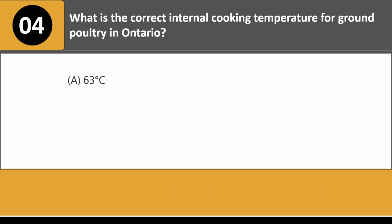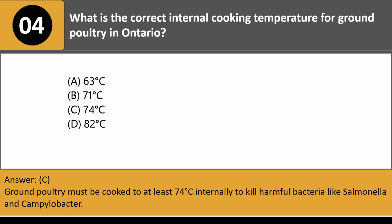What is the correct internal cooking temperature for ground poultry in Ontario? A. 63 degrees Celsius. B. 71 degrees Celsius. C. 74 degrees Celsius. D. 82 degrees Celsius. Answer: C. Ground poultry must be cooked to at least 74 degrees Celsius internally to kill harmful bacteria like Salmonella and Campylobacter.